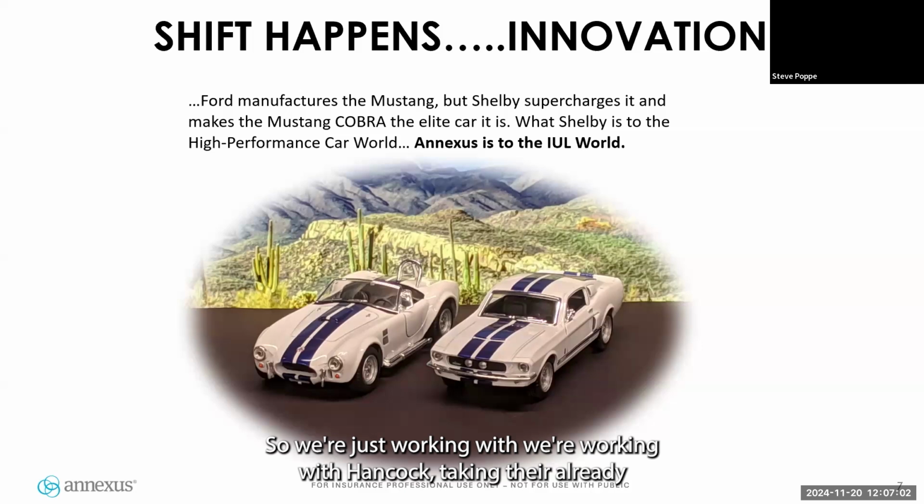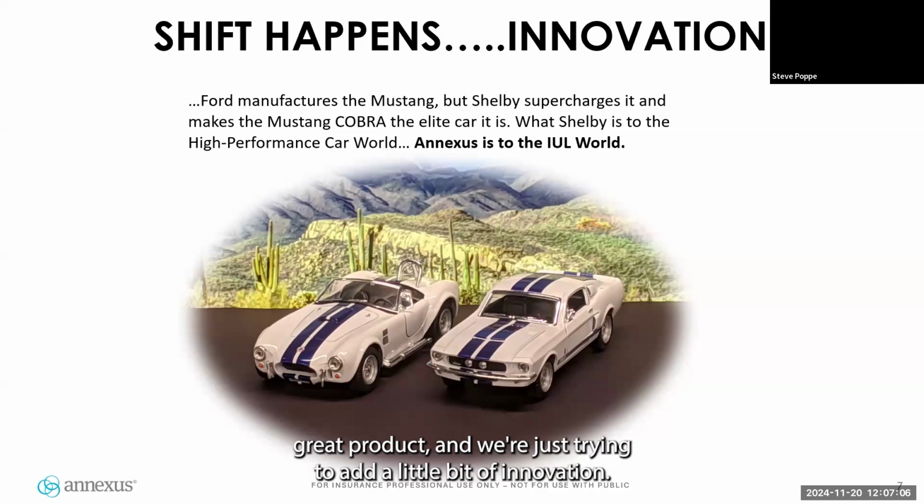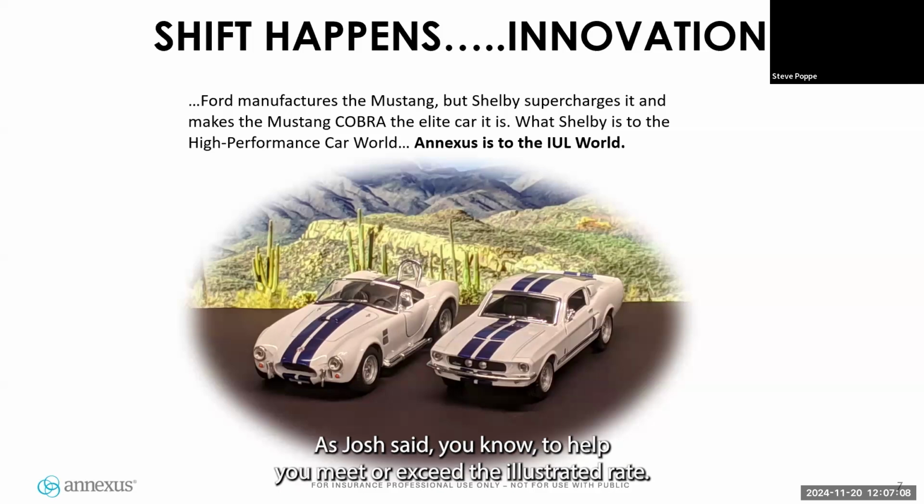So we're working with Hancock, taking their already great product, and we're just trying to add a little bit of innovation, as Josh said, to help you meet or exceed the illustrated rate. That's, in a nutshell, what Annexus does.